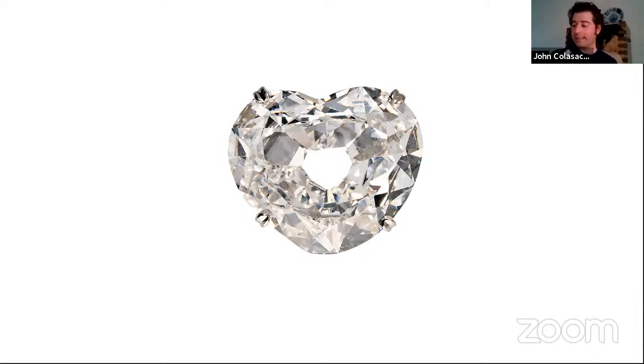The lab report says it's a type 2A diamond. Yeah. And that it's a chemically pure type of diamond. And those are associated with the Golconda region in India. That is a very special mine that produces these diamonds that just have this exceptional color.